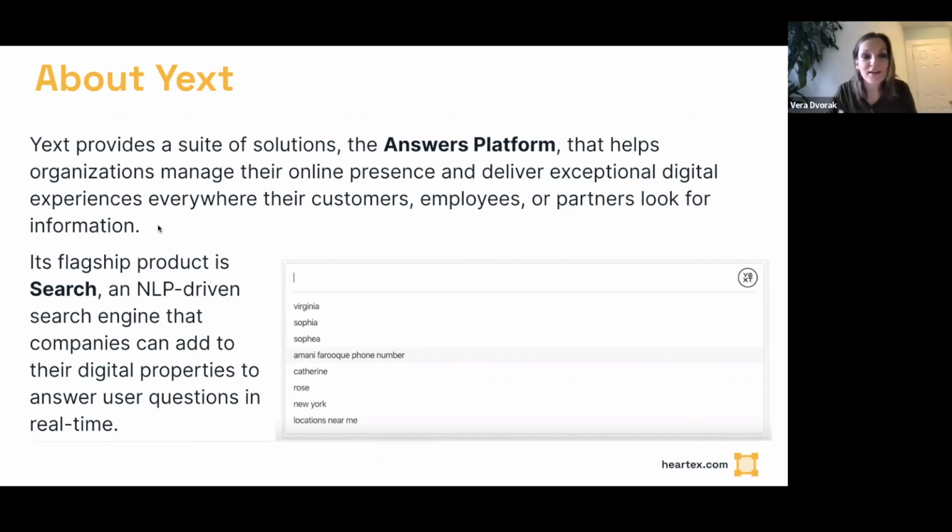First, let me tell you a little bit about Yext as a company. What we do and what are the areas in which we operate. We are a tech company which operates in online brand management and digital marketing. And what we provide is the so-called Answers platform. It is a cloud-based suite of solutions such as listings, pages, knowledge graph, reviews, and importantly, given the topic of today's presentation, search. So search is one of our flagship products.